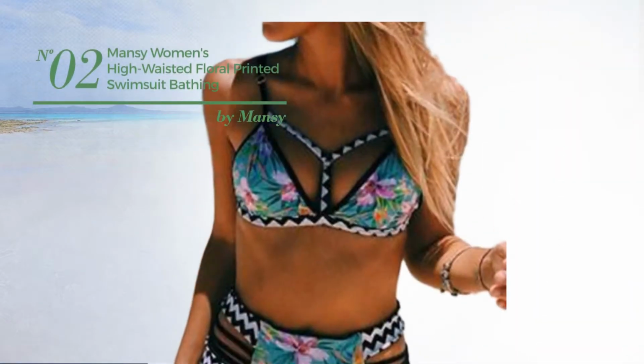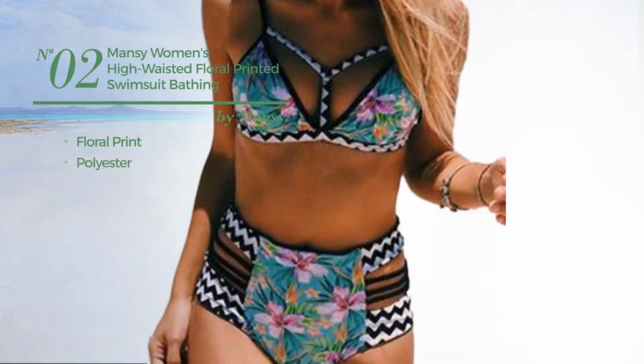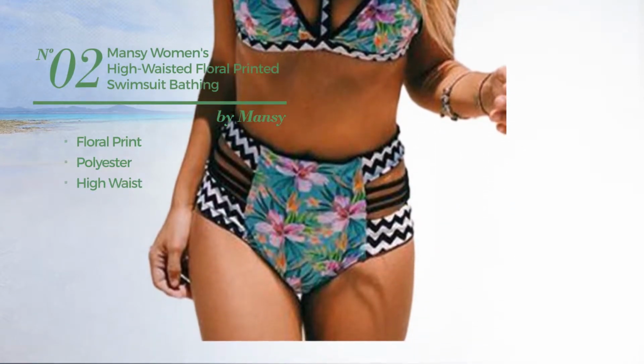Number 2, featuring floral print, crafted from polyester, with a high waist. Available just in this color.